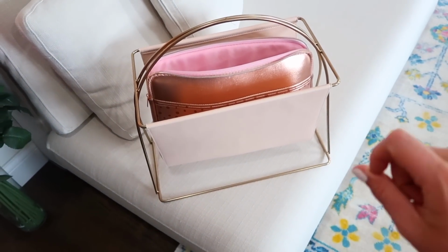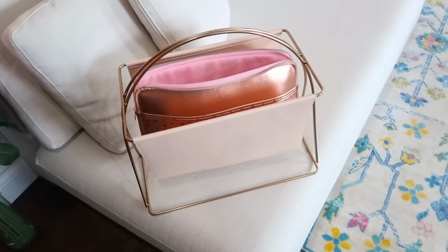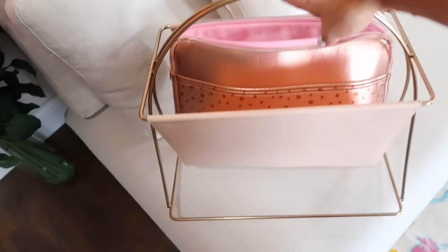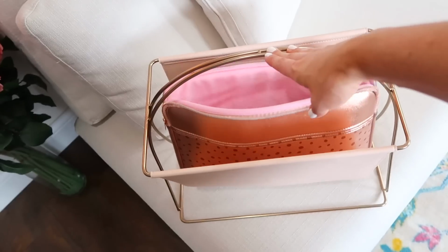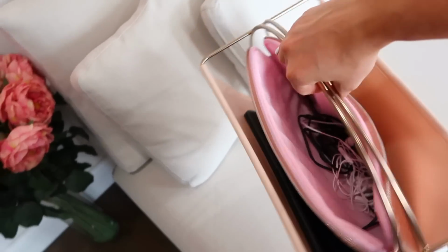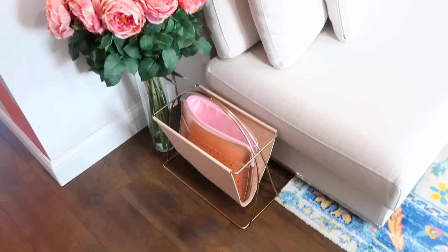And I have tried to find this online for you guys a million times. I did find something remotely similar a long time ago, but it was super expensive, so I didn't want to link it because I think I paid like $17.99 or $19.99, something like that. And I love that it has a handle. I can pick it up and move it around, but hopefully that answers that question.